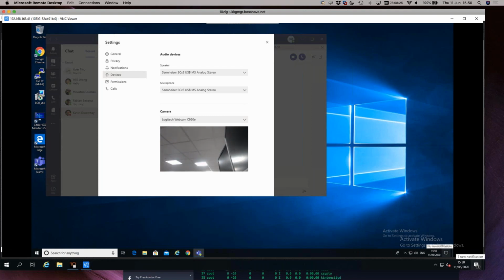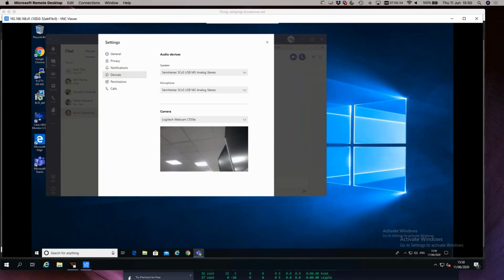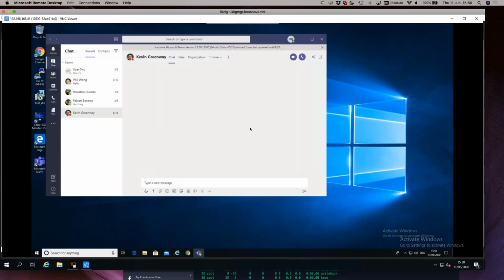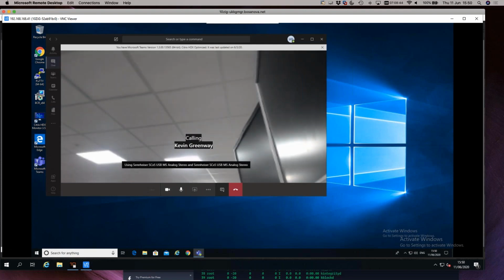If we turn back to SSH again, we can see that the CPU for HDX Teams is there, but it's still very minimal, just because all it's doing is that test video image. But let's make a test call to myself from my home location. Make sure I've not put myself in DND at home.